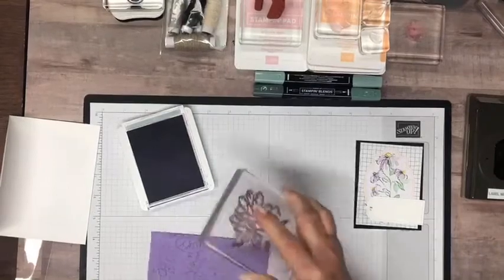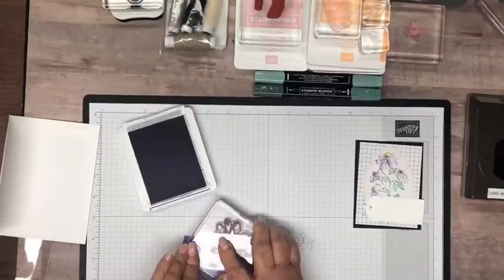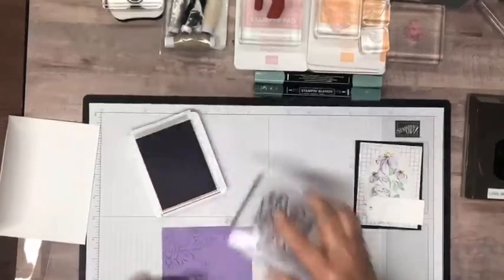Boy, this has been a cold, damp, rainy day today. So it's a perfect day to stay in and craft and make pretty things.